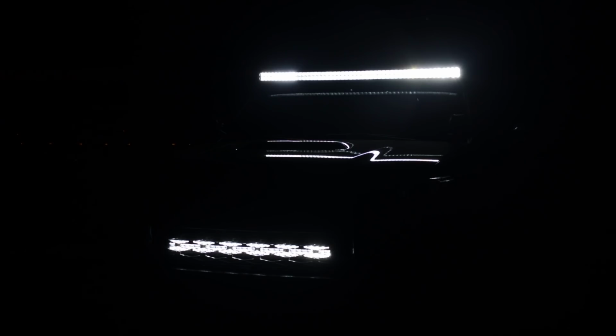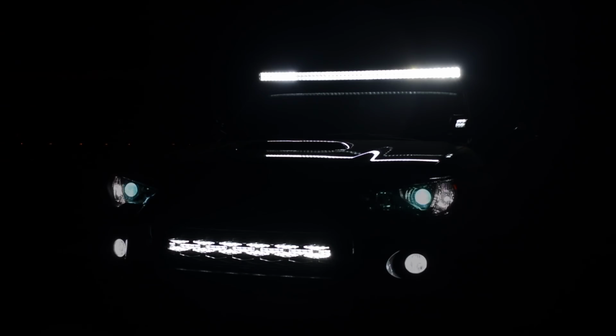So my main driving lights are off. I'll go ahead and turn on the windshield light bar, then the bumper bar, and the ditch pods. So those are my off-road lights there. You should have no trouble seeing in the dark with this setup here.